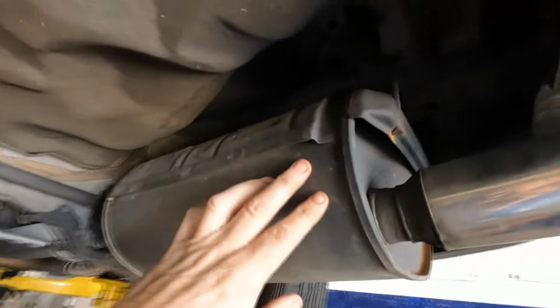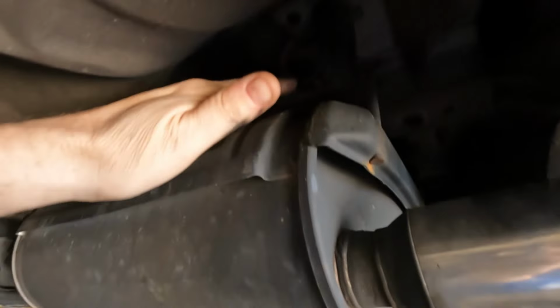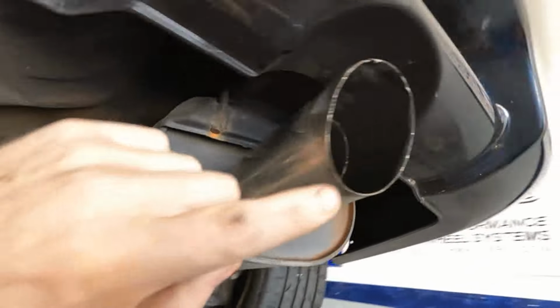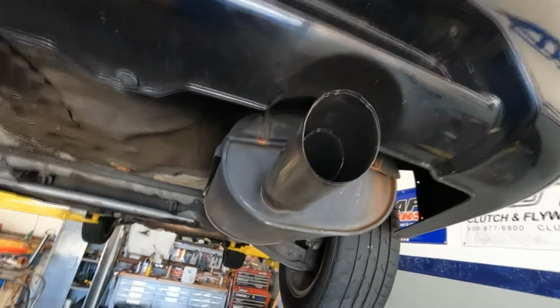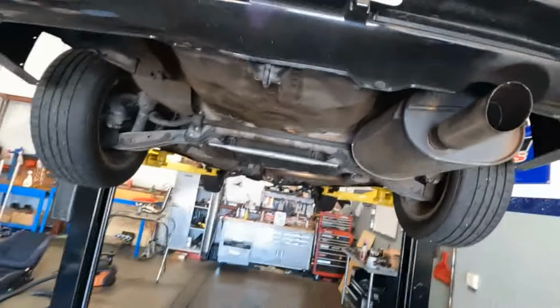This rattling that it had, we just fixed. It was bent and pushed way up in the body. The tip was pretty damaged. We just straightened it out a little bit. Might do a little bit more work to that, but now it's not contacting. So we need to drain the gas out of it.